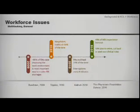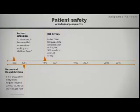Multitasking is another aspect that I'm highlighting because it affects both patient safety and the work experience of clinicians. And through observational studies, we know that hospitalists spend about 16% of their time multitasking. For nurses, it's a little more, at about a third of their time, and they're interrupted as frequently as every 6 minutes, which leads to a challenging work environment from both a work experience and a patient safety perspective.